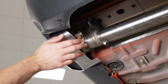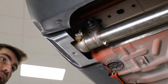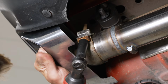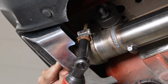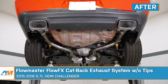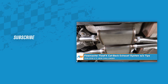Now lastly, we can come back to our tip. We can get that into place, centered up in our cutout. And then we'll take our 13mm socket and tighten that the rest of the way down. And then you can do that same thing on the other side. That's going to wrap it up here for our review and install of the Flowmaster FlowFX Cat-Back Exhaust without tips, fitting 2015 and 2016 5.7 liter Hemi Challengers.